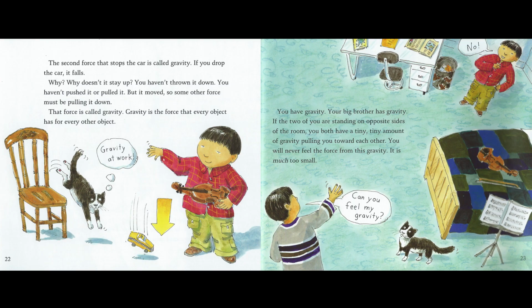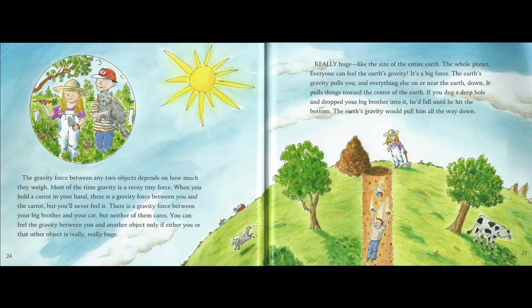You have gravity. Your big brother has gravity. If the two of you are standing on opposite sides of the room, you both have a tiny amount of gravity pulling you toward each other. You will never feel the force from this gravity. It is much too small. The gravity force between any two objects depends on how much they weigh. Most of the time, gravity is a teeny tiny force.